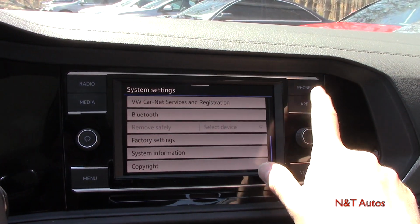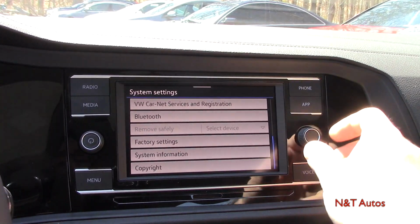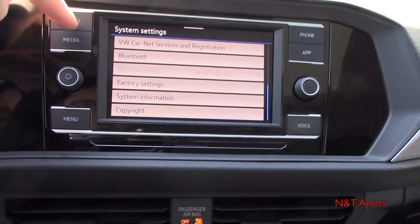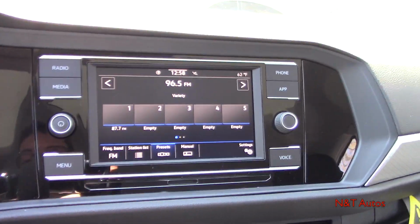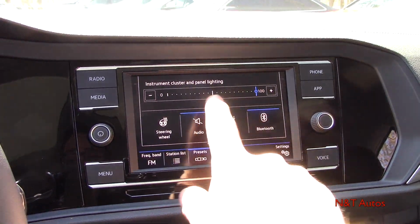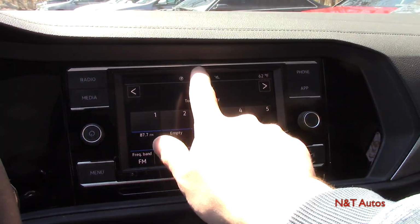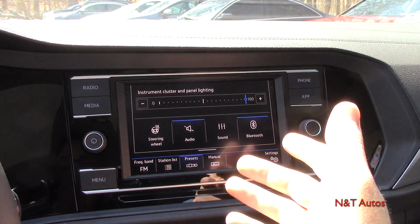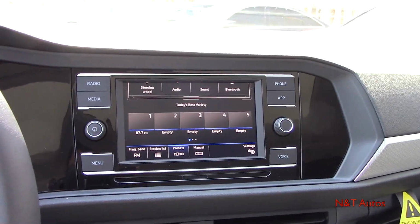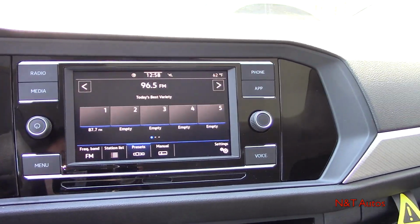We have our app button over here, which brings you to your Apple CarPlay or Android Auto, and then a quick voice button and a physical tune knob. You can also swipe from the top to get more information, such as your gauge lighting, your sound settings, and your Bluetooth and audio controls. Pretty neat screen there. Definitely a bunch of information you can get into and really customize it the way you like.